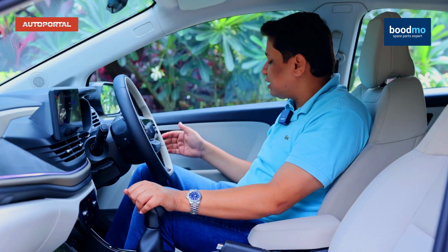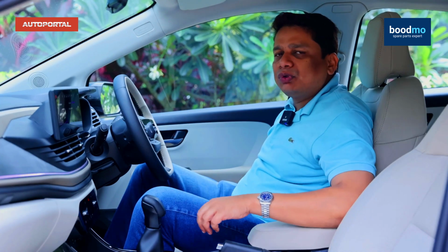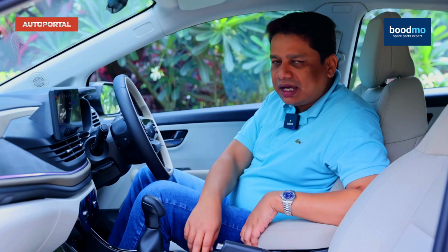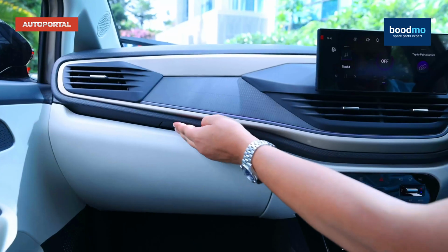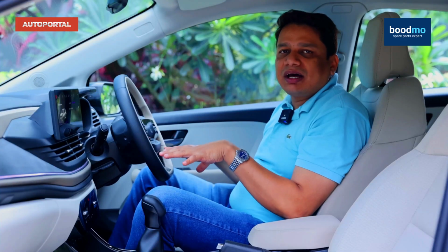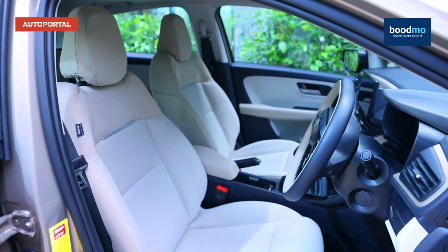You also get lots of places to keep your odds and ends, big door pockets where you can keep those bottles, a wireless charger where you can keep your phone, and of course Coke cans can go over here. A huge glove box, massive glove box, and the best point is the seats on this car are very comfortable, and they're the best seats in the business.